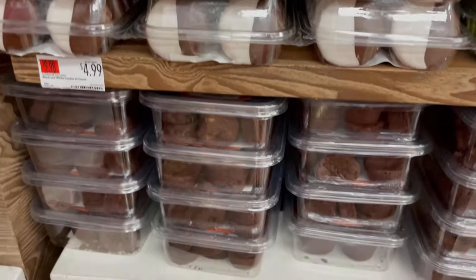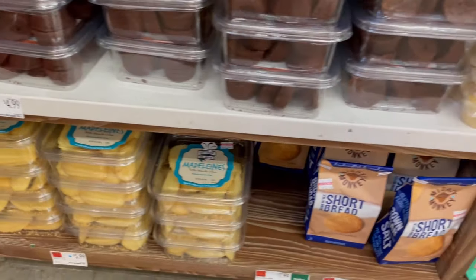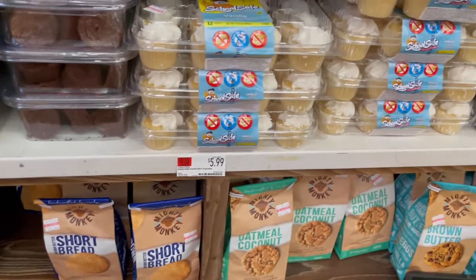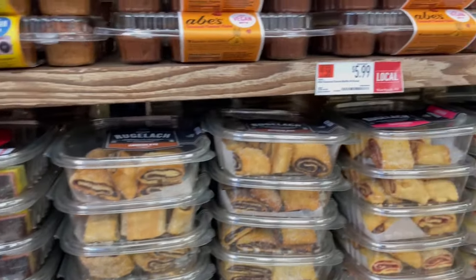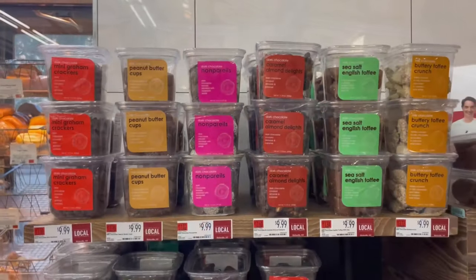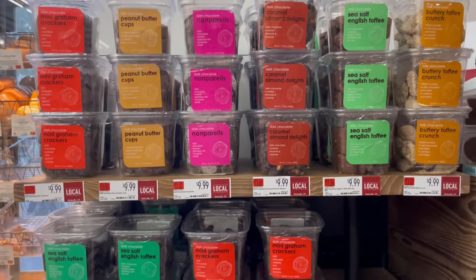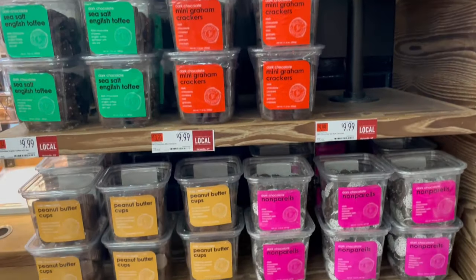They used to have a counter in the middle where you could bag your own stuff, and it was weighed. But after the pandemic began, that counter disappeared. There you go. They're also very good treats. But the ones I like are upstairs in the bakery, and we'll go there in a bit.